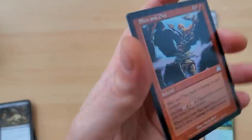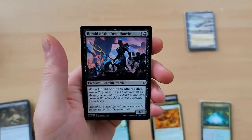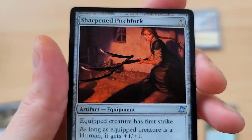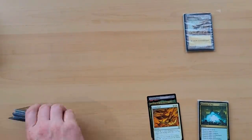Slice and Dice. I love it. Okay, Slice and Dice is cool. Herald of the Dread Horde. And lastly, Sharpened Pitchfork. This one always gets me. I think it's funny. Sharpened Pitchfork. Like, yeah, what the hell are you going to do with that?